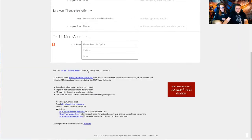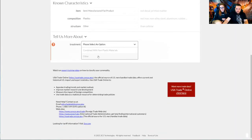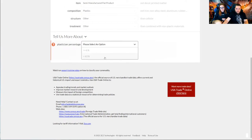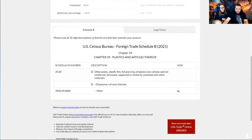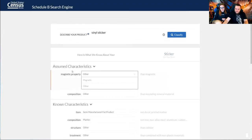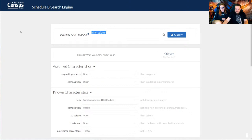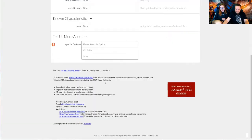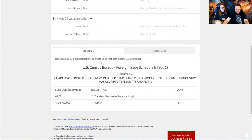Let's do semi-manufactured cellular. I don't know, we'll find out. Combined with non-plastic materials. Let's just do other. Plasticizer percentage. I don't think this is going to be us. Let's just do sticker again. Decal. Yeah, we'll just stick with decal, non-vitrifiable. I would probably just go with this one if you're doing stickers, to be totally honest with you.